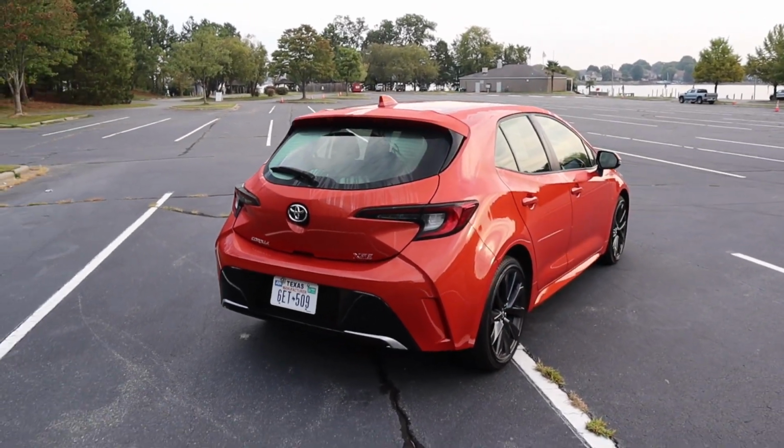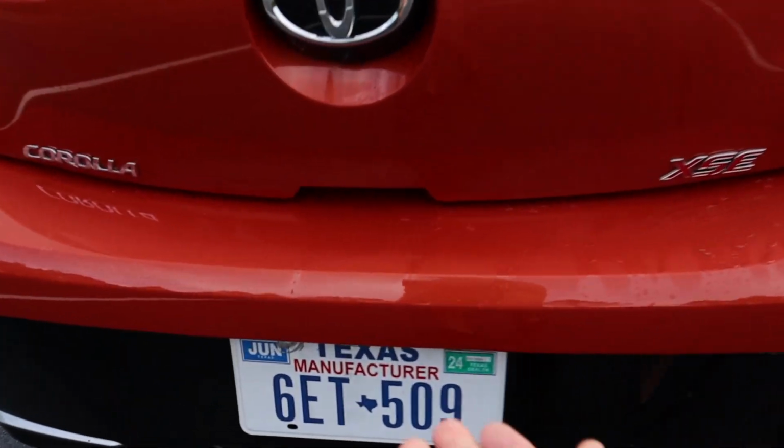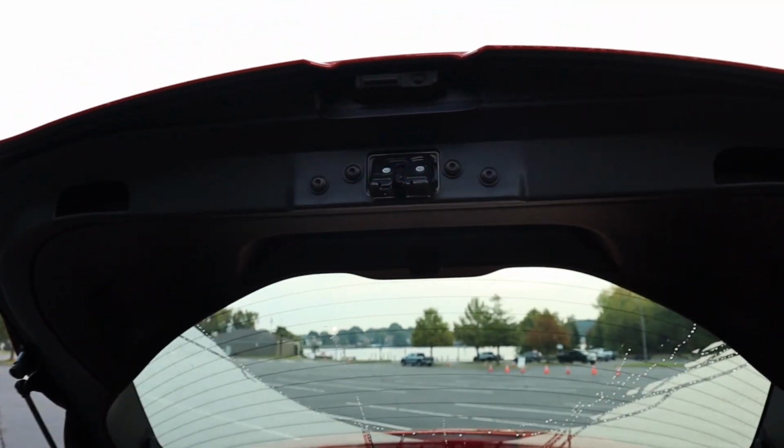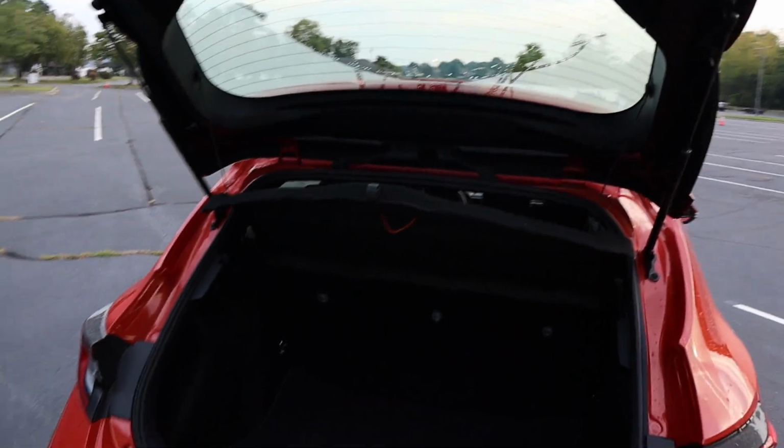And then to move on to the cargo space, of course you can use the button on the key fob, or you can use the one located up underneath. And there's also a lock button too. So on the far right side, you can push on this button to lock it, and then you have the release to open this up.